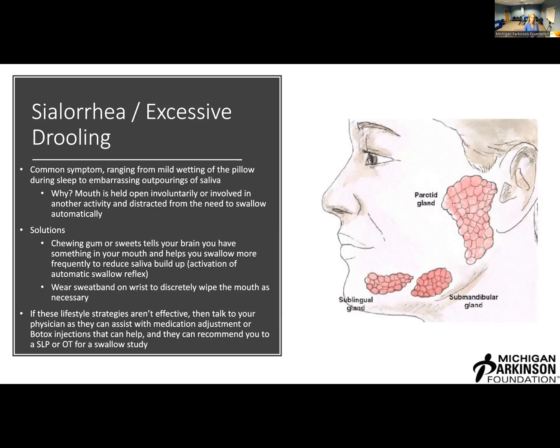So some solutions to this are chewing gum or sweets, because this tells your brain that you have something in your mouth, and it helps you swallow more automatically to reduce that saliva buildup, because it activates the automatic swallow reflex. Additionally, you can wear a sweatband on your wrist and just discreetly wipe off your drool, and no one will see it, I promise. If these lifestyle strategies aren't effective, then talk to your physicians, because they can help with medication adjustment, or they can do Botox injections that may help. They can also recommend you to an SLP or OT for a swallow study.